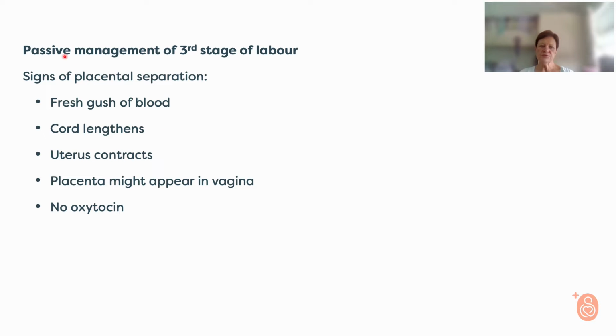So with the passive management, as I'm saying, we do nothing. We wait for signs of the placenta going loose, and that will be a fresh gush of blood coming out, as the placenta is going loose and that retroplacental clot is coming out, as I've shown you just now. The cord lengthens because the placenta is now coming down into the uterus. The uterus starts contracting and the placenta might appear in the vagina. And we don't give any oxytocin before the birth of the placenta. In some cases, oxytocin can be given after the birth of the placenta. Very pro-natural people prefer to not have any medication.